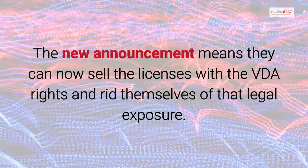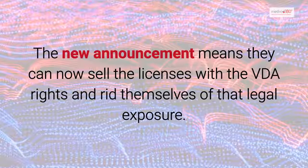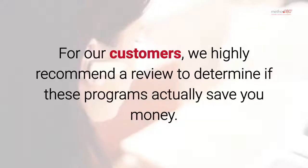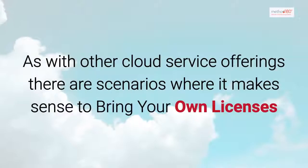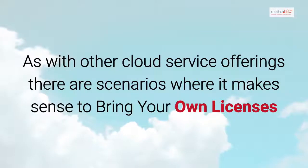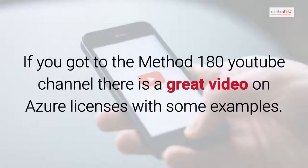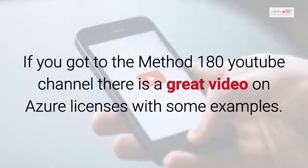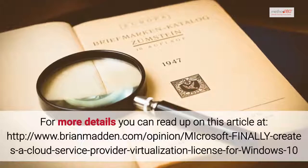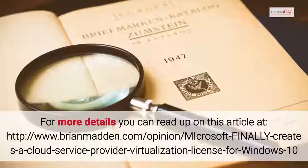The new announcement means they can now sell the licenses with the VDA rights and rid themselves of that legal exposure. For our customers, we highly recommend a review to determine if these programs actually save you money. As with other cloud service offerings, there are scenarios where it makes sense to bring your own licenses, and there are others where it makes more sense to utilize the cloud provider's licenses. If you go to the Method 180 YouTube channel, there's a great video on Azure licenses with some examples. For more details, you can read up on this article at brianmadden.com on the link on the screen.